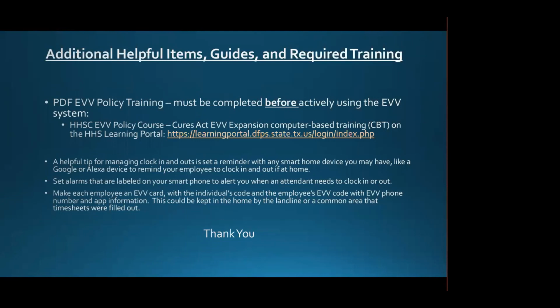So on this slide that you see, we've picked up some helpful hints throughout this whole process. And listening, I heard a good one last year from a company out of Washington that's already been doing EVV for a year or two. The employers suggested they make a card for each employee with the client. They're going to have a unique number for EVV, and the employee has a unique number for EVV to clock in and out over the phone or through the mobile app. It's just a card you keep in a common area in the home, or the employee can keep it on them, maybe on a lanyard, when they come over to the house. Make each employee an EVV card with the individual's code and the employee's EVV code with EVV phone number and app information on it. This could be kept in the home by the landline or common area where timesheets were filled out.